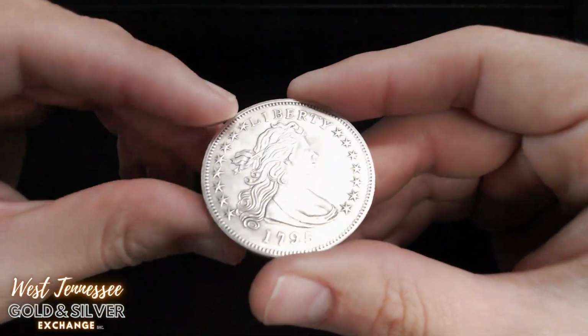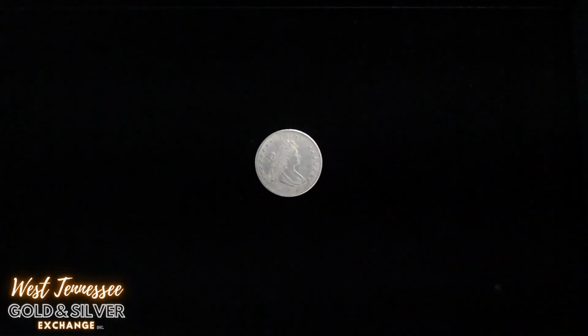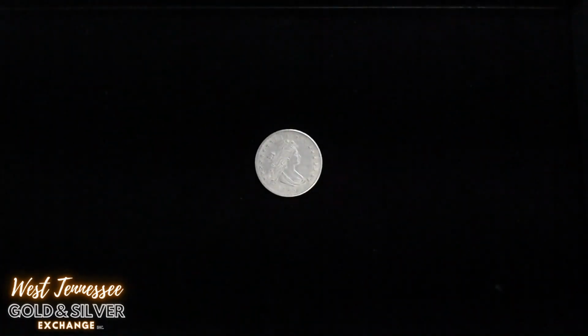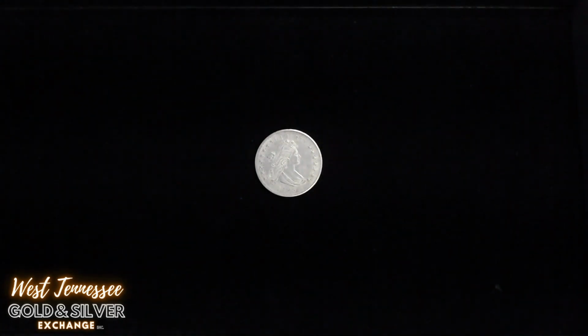But yeah, so don't get fooled out there, guys. This one is not real, and just be careful, really. You don't want to get suckered into these coins when they're not real.